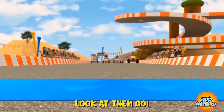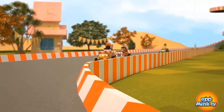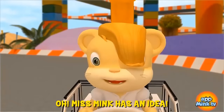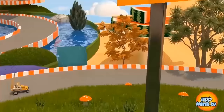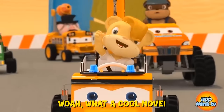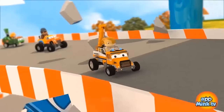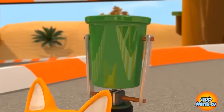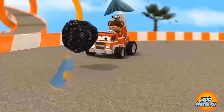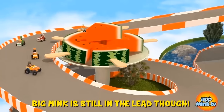And they're off! Look at them go! Oh, Miss Mink has an idea. Whoa, what a cool move! Great work, Miss Mink. Oh no! The blocks got in the way! Now Fox Mink is making his move with the garbage cannon. Big Mink is still in the lead though.